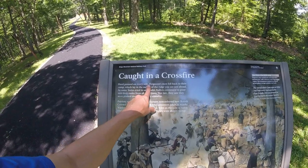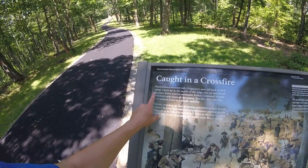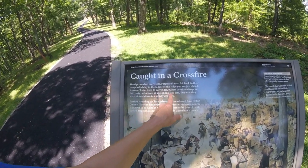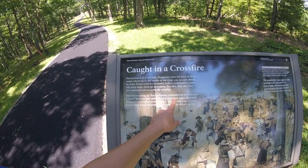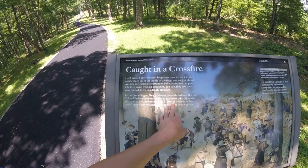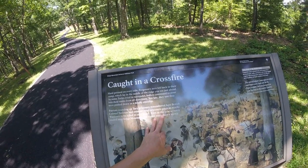Hard pressed on every side, Ferguson's men fell back to their camp, which lay in the saddle of the ridge you see just ahead. As some Tories tried to surrender, bullets continued to pour into the ranks from all directions. Too late, they saw they were pinned down in deadly crossfire. Patriots rounded up Tory prisoners. Remember how British Colonel Tarleton had ordered rebel prisoners taken at nearby Waxhaws to be killed in cold blood. Even as the heat of the battle cooled atop King's Mountain, few Tories were shown mercy.